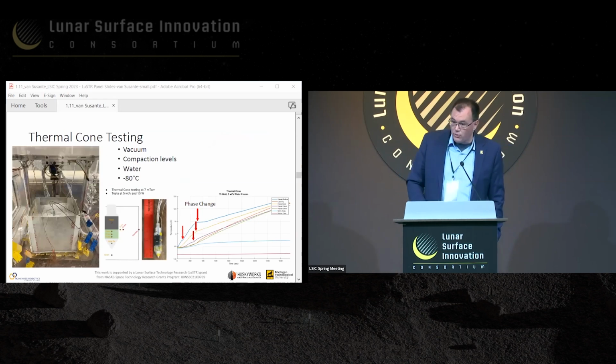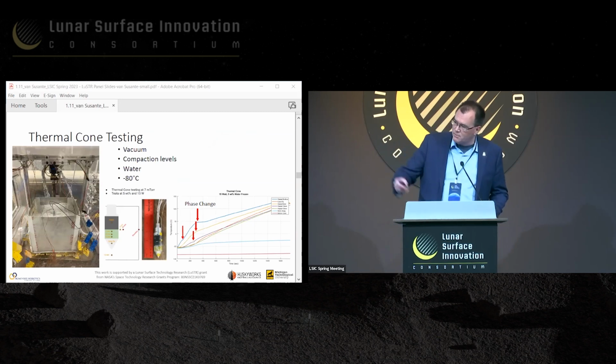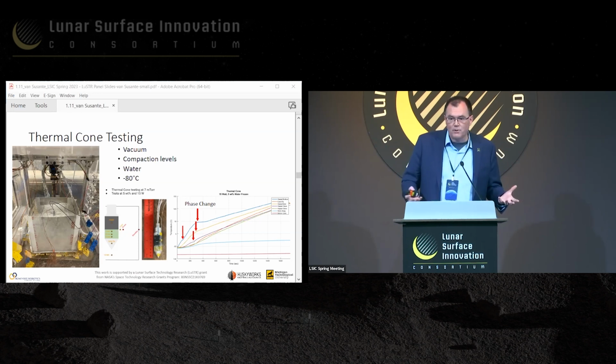Now, this cone is now being tested. And so we see some profiles, like you see at the bottom right. This is done in a box of lunar simulant in a small vacuum chamber. This is cooled to minus 80 degrees Celsius and water doped, in the sense that we mix different percentages of water in there. And then we start heating the heater element of the cone and measure the thermal response.